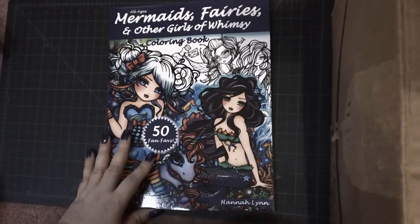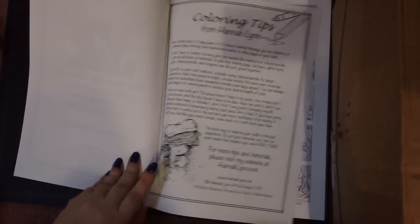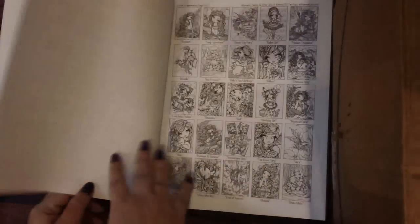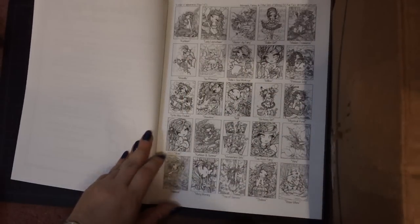This next one by Hannah Lynn is Mermaids, Fairies, and Other Girls of Whimsy, which is another popular one that's been on YouTube. And again, I think there's 50 designs in this, but again, the designs repeat. You get 2 of each one, so there's, I think, 25 different ones, but you get 2 of each one. Some more coloring tips. It looks like in all of her books you get these same coloring tips. And on this first page here are smaller images of the pictures that you're going to see in this book, so you can color those if you want to.